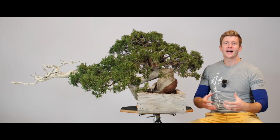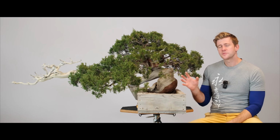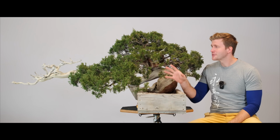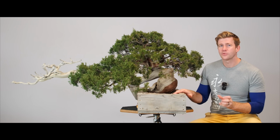The bigger, the better, the louder, the more in your face, the more tension we can create in the tree, the more interest we can add to the plant, even if it's a bit annoying to move the tree and to maintain the tree with a big feature like that. I think it adds to the uniqueness of this plant, right?